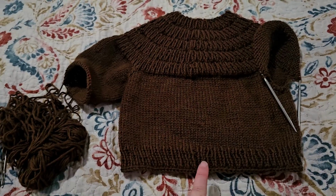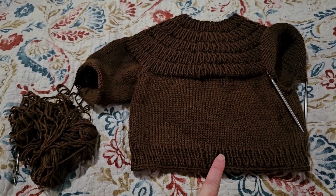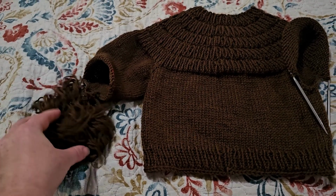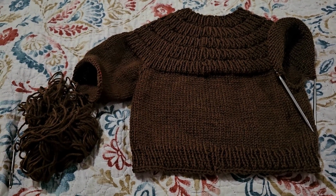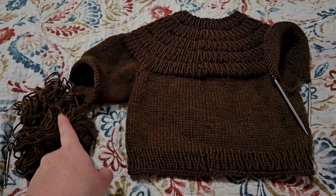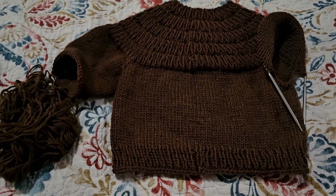And then I've almost knit a whole little baby sweater. I probably will run out of this and have to start into one of the other skeins for the other sleeve. But I should have enough for the first sleeve, I think.